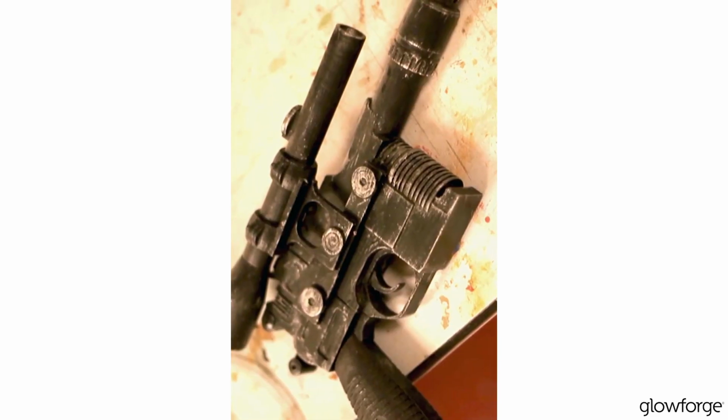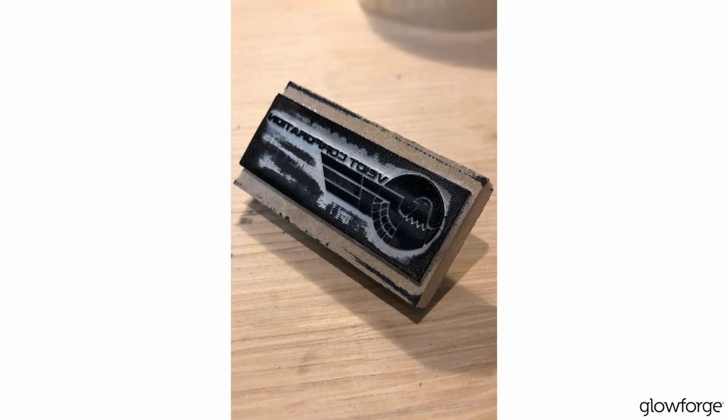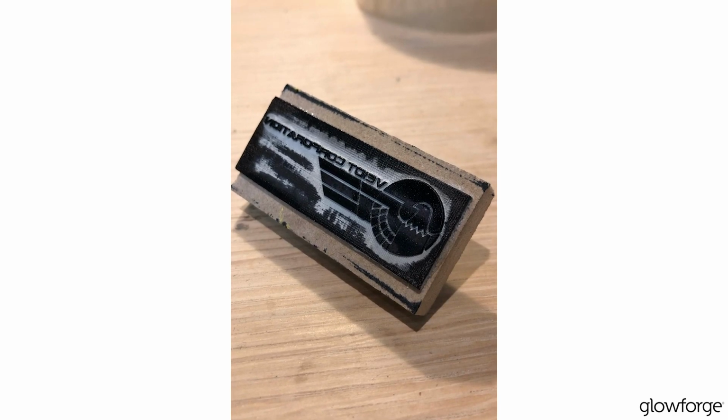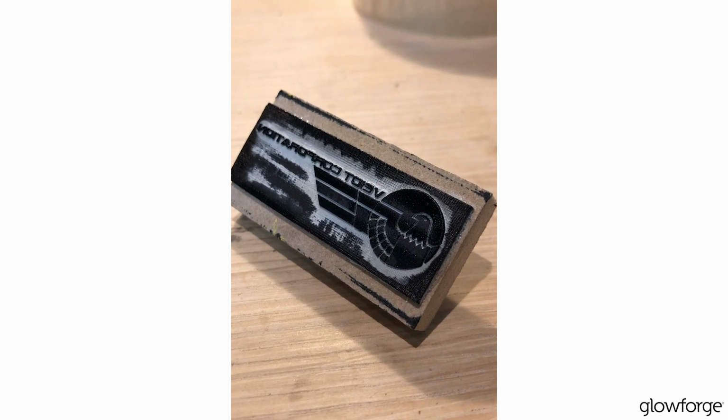I was working on a sci-fi film earlier this year, and it had a kind of 1940s vibe. I could really quickly churn out this sort of branded stamp that I could put onto the stationery that was sitting on people's desks in the different sets.